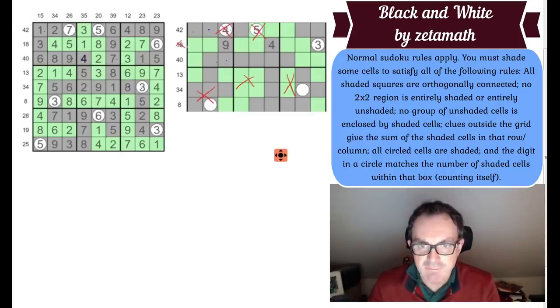The 18, yeah, 9 plus 4 plus 3 is a knowledge bomb for you. It doesn't add to 18, so that's why that row's broken. This is a 2x2 area of grey. That's got a big X. This is a 2x2 area of green. That's got a big X. And this one, the greens here, the unshaded, are enclosed by the greys, and they can't connect to the edge of the grid as a result. So that is the set of rules.